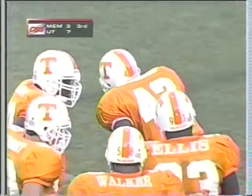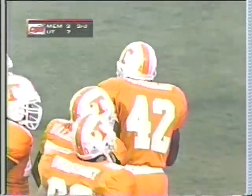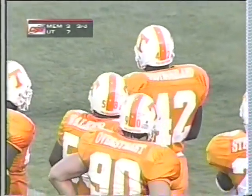You mentioned the 3 points Memphis scored, Bob. Don't forget, that came off of a Tennessee turnover. It was a sudden change, and they didn't have very far to go and still only kicked a field goal.